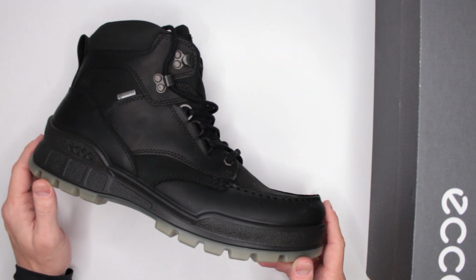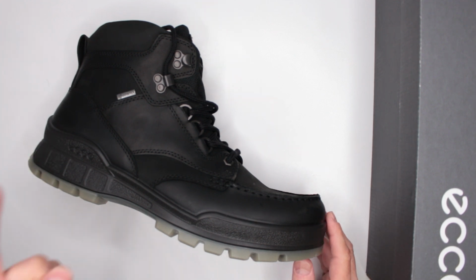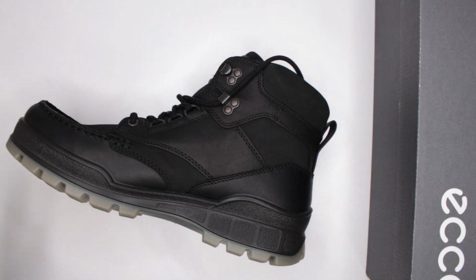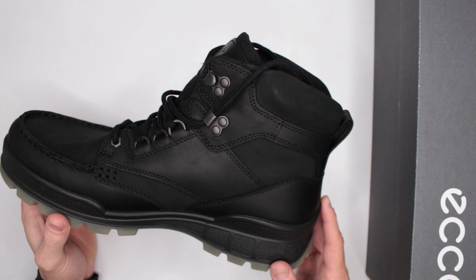You're gonna learn a lot more during this review, because this is not a regular boot review. No, this review is specifically for my ultimate survival boot section. Basically, what if these weren't just your fancy hiking boots, right? 100% leather, GORE-TEX waterproofing, but something bad happened. Something bad happened and now you're surviving.